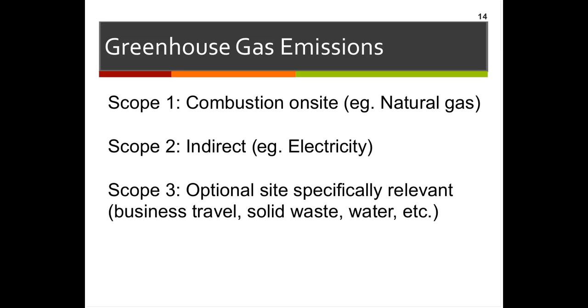Scope 3 is more arbitrary, so each facility can select, say, what else do we want to include in our footprint? So for us, we include air travel, but you could also include commuting, your solid waste, your water consumption, other things like that. And so you figure out those portions of the footprint. And so that's kind of your greenhouse gas footprint.